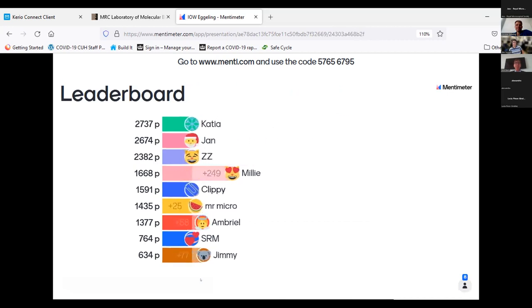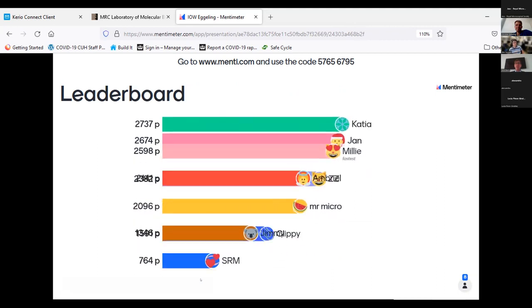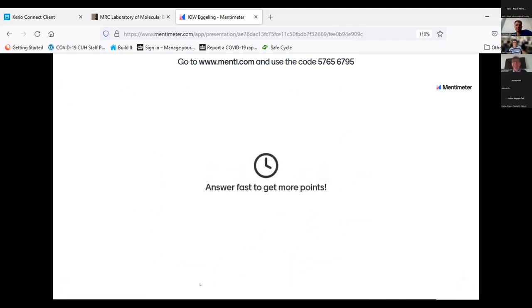Okay, let's see what's happening on the leaderboard. Millie and Ambriel and Mr. Micro got that one right. Katia and Jan are still up there. Millie is pushing. Okay. Right, last question. So I would go for this one as fast as possible if you want that foldscope. Okay, let's see what we've got.